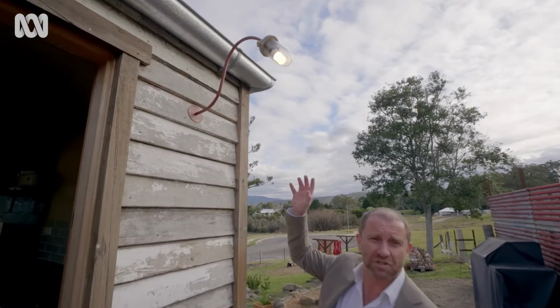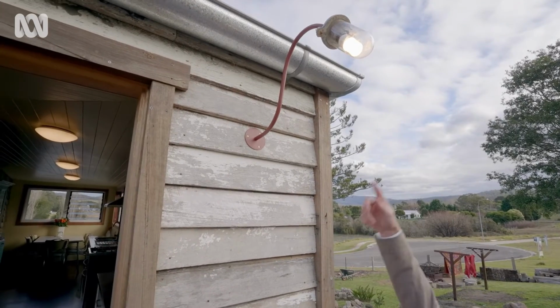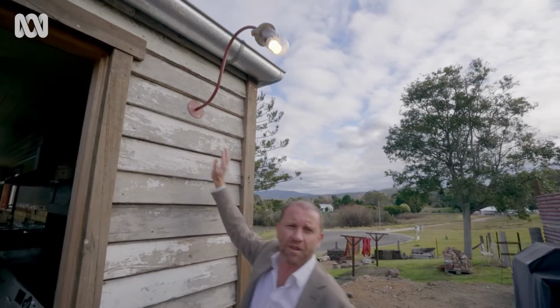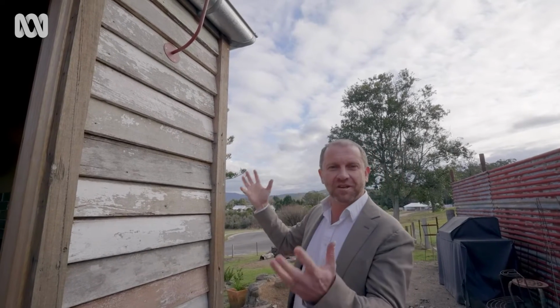This is an original Cowtree light. Cowtree's a company from the UK, and they've kept this gooseneck industrial kind of fixture, but they've had to have it remade and refixed with this base plate from one of the local electricians who did it for them for nothing, just to keep the original light fixtures in the house.